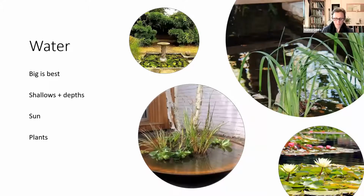Now, the next feature for insects, a really important feature for all wildlife, in fact, is water. As ever, big is best. If you can get a big pond in, the bigger the better. You're going to be providing habitat for a wider range of insects, the larger you can go. Again, we're thinking of diversity, so diversity of shape. We do want to have some nice tapering edges so that things can crawl out. Also, you can have some shallows for things to crawl in. You want a range of different depths for different types of plants, for different types of organisms.